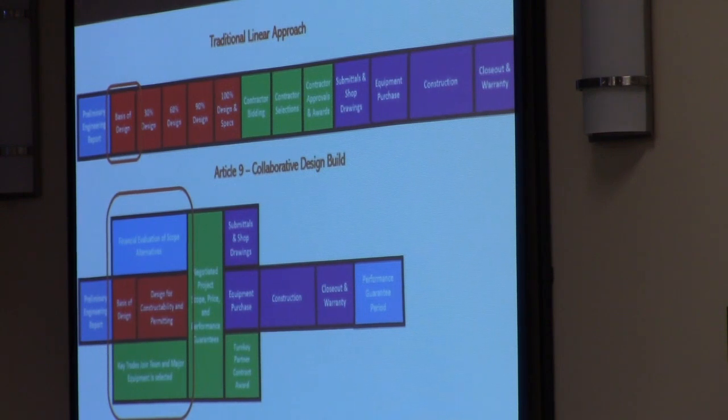With this delivery method, the Article 9 collaborative design build methodology, we're currently in that large box, which includes a number of things, including the development of the basis of design and the design documents for construction. Also, we are doing an ongoing financial evaluation of the project, and we've got our construction trade partners all on board. So we are doing a lot of activity at the same time, which gives us a lot of benefits, and I think gives the town the benefit of better information to make decisions.